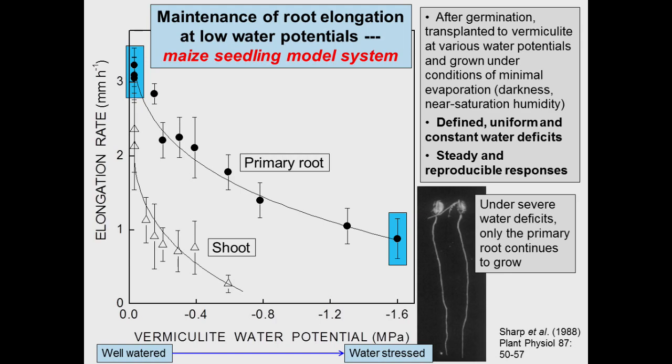Obviously, that's important. If the primary root of a germinating seedling doesn't manage to find some water before the shoot emerges and transpiration begins, then the seedling is going to die. Now, this is a fairly extreme condition for most agricultural practices in this country, but it's a model system that allows us to impose very defined, reproducible, and relatively easy experimental conditions in the lab to study the physiology of root growth and development. And my lab has used this as a model system for many years.